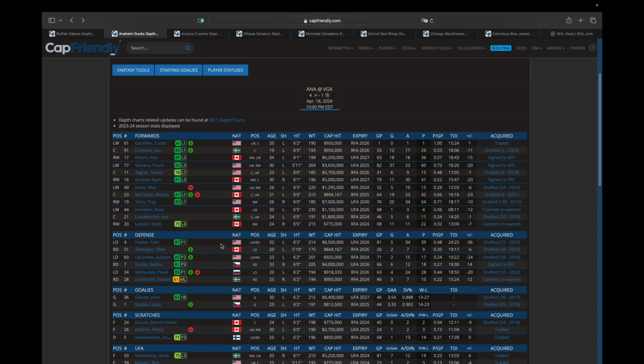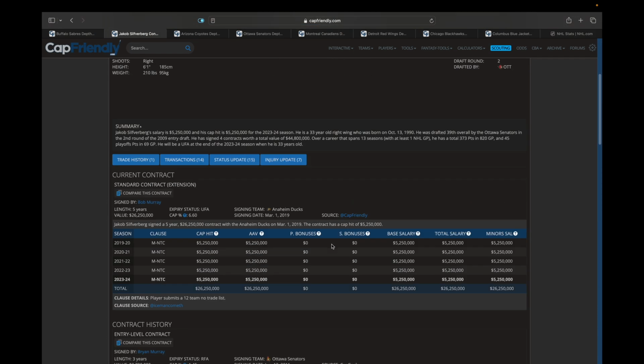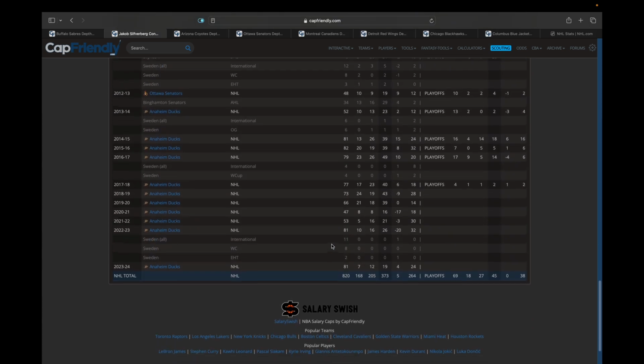They have Brett Leason, who's coming up, but not coming up. He's 24 years old, but still, he had 22 points in 68 games. And Radko Gudas, who's physical, just mean and bad. He's not great, but he's a guy that you don't mind having on your team, right? Because he's just a dangerous player overall. And Jacob Silfverberg, who hasn't been good at all. Like not even 20 points in 21 games. I'm just gonna take a look here.